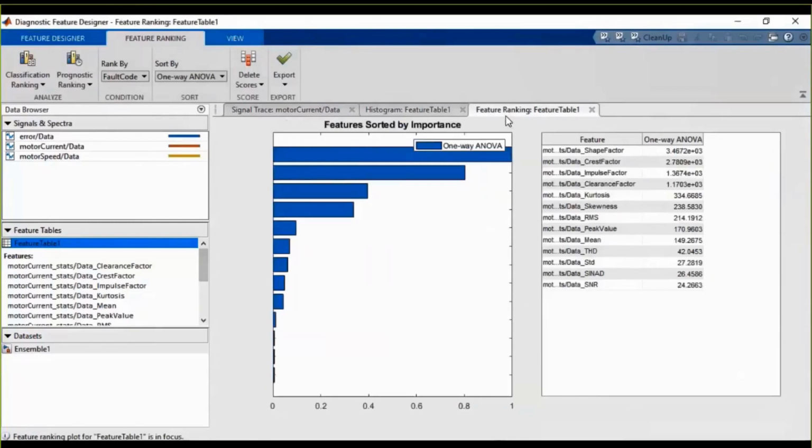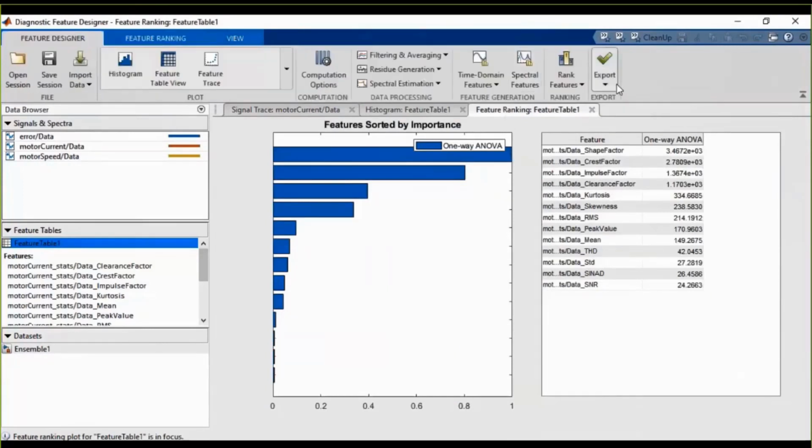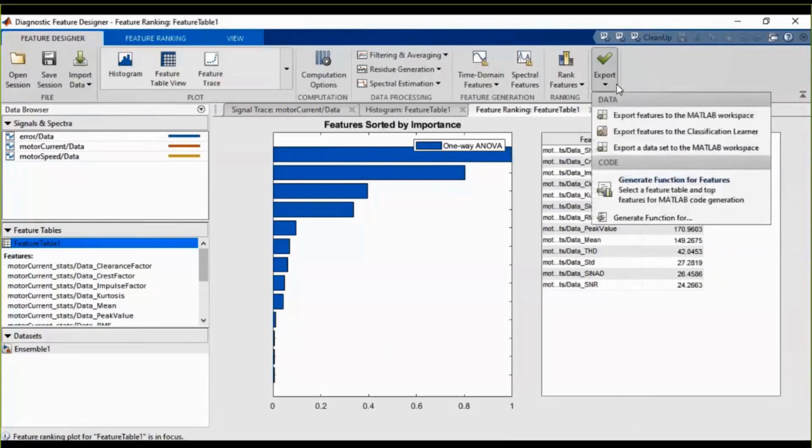So here, in this case, it is using one-way ANOVA. There are other ranking methods also available. The better the ANOVA value, or the greater the ANOVA value, the better or more significant the feature is. That's how you look at it.